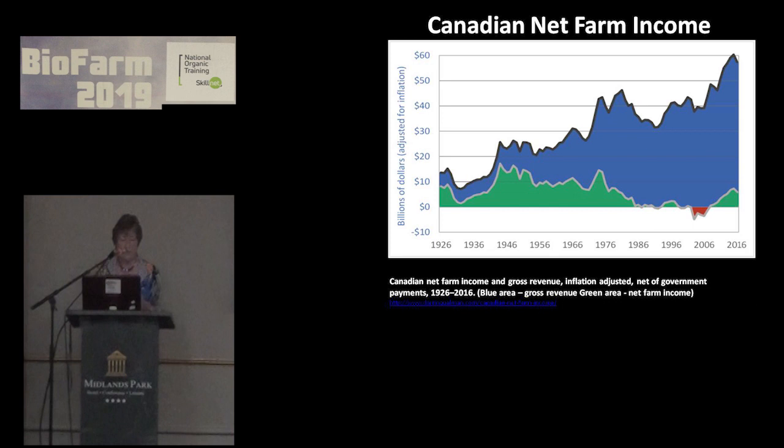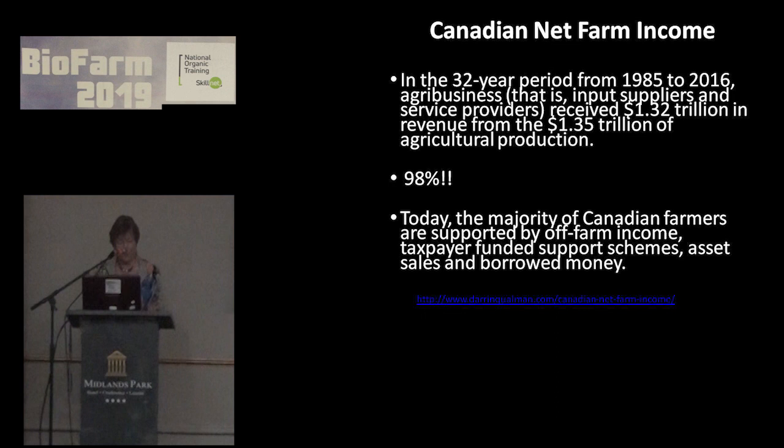But in that graph, if you look at this great big blue area here, this is the cost of inputs. Input providers are doing very well. Thank you very much. Darren Coleman, who put this information together, last year published a book on this. In this last 32-year period, from 1985 to 2016, input suppliers received $1.32 trillion of the $1.35 trillion of agricultural production. In other words, 98% went to input providers. So some sectors in the agricultural industry are doing very well, thank you very much, but it's not the farmers.